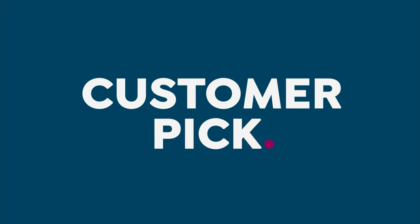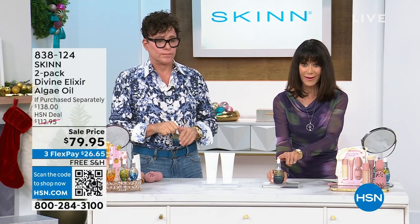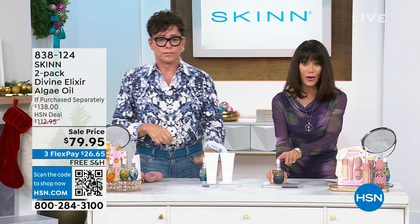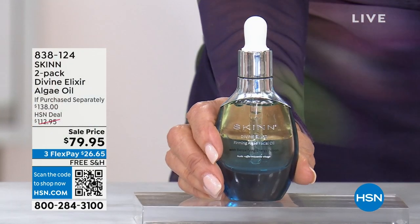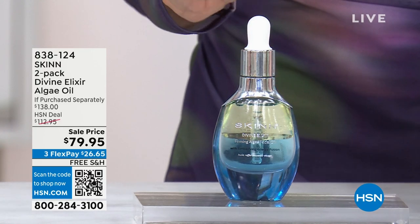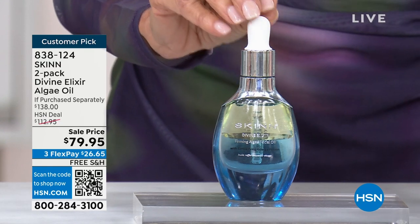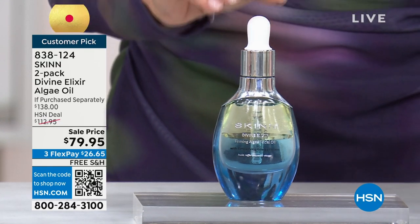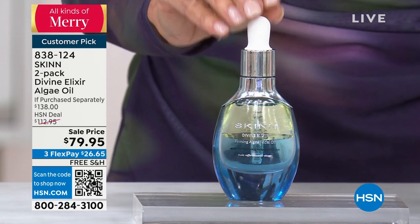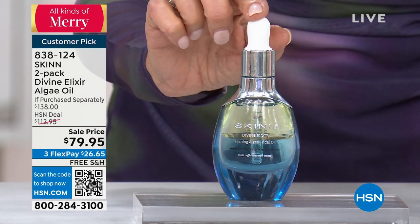Speaking of amazing, 4.6 stars at hsn.com. We are going to talk about, and Dimitri does a lot of different oils, but this is one of my favorites. This is the Divine Elixir Algae Oil. There are actually 6 different algaes, and you're going to use this on your skin, improving firmness, the appearance of elasticity, hydration. Your skin looks healthier. You can see it's a bi-phase, but here's the thing.